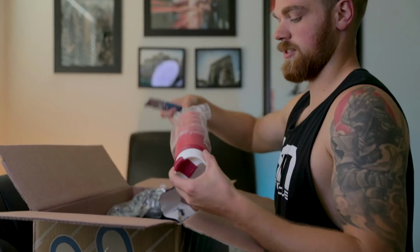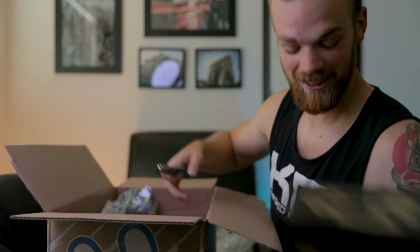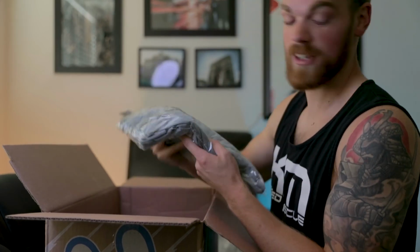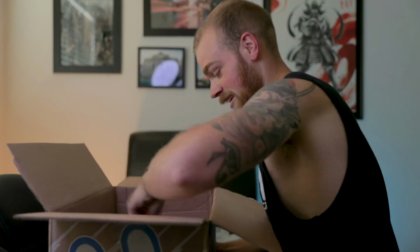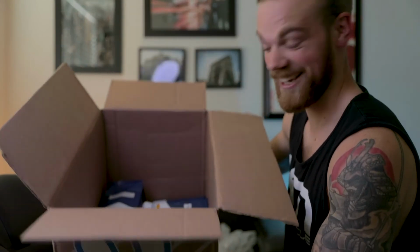A new cup. This thing's heavy duty. Here's my French press. That'll be pretty cool. Never used one, gonna have to learn how. And here is the Drink More Dutch Bros tie-dye shirt. It's gonna be pretty sweet. It's getting cold now, so I need another long shirt. And then I kid you not, the rest is just coffee. A lot of coffee. Holy cow.